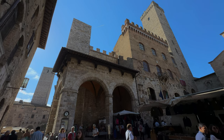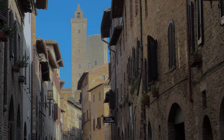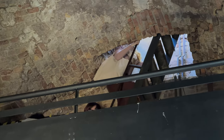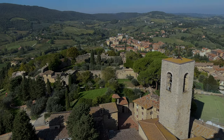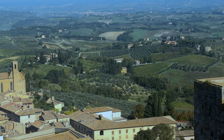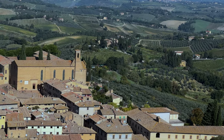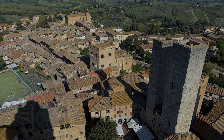The highest tower reaches 170 feet, and you can pay a small fee to climb all the way up to the top of it, where you get a fabulous view of the old town and a delightful panorama of the Tuscan countryside. Coming up soon, we will take you on the walk up to the top of that tower with a glorious look at the scenic vistas.